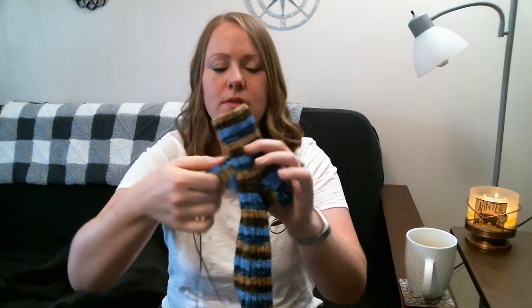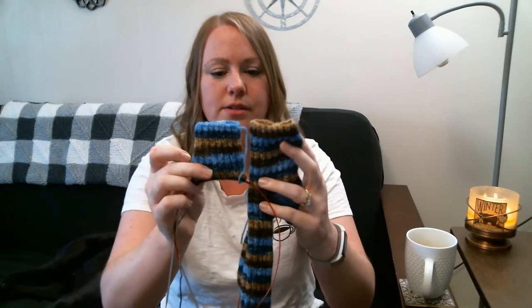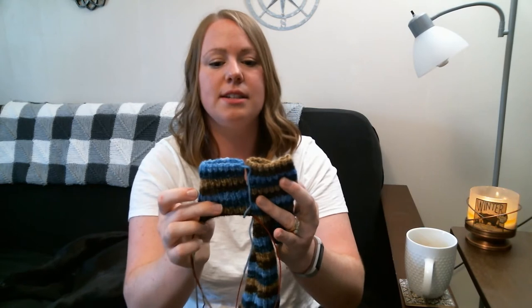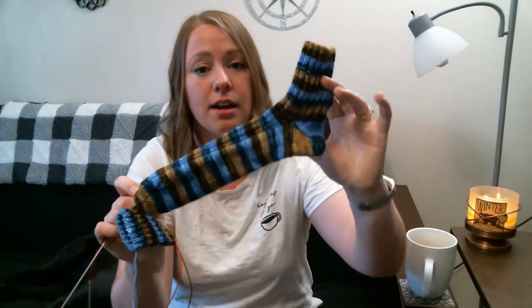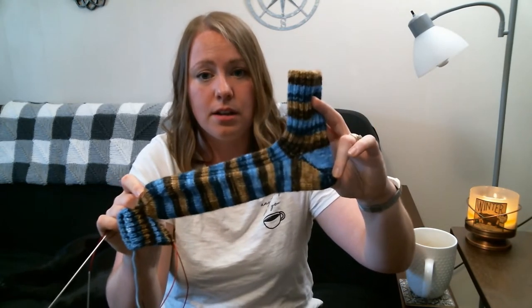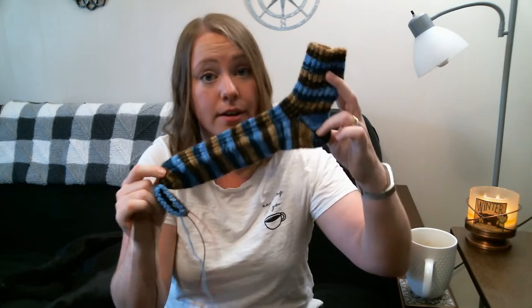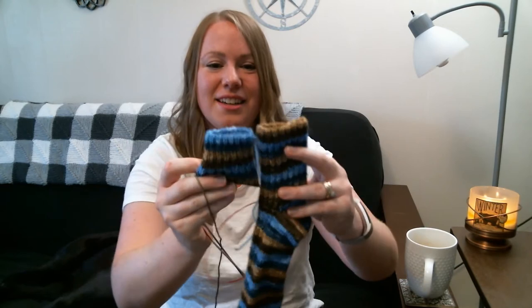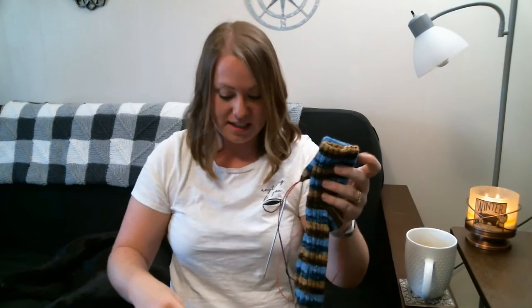So I did cast on the second sock this week. So you can see I'm working my way down the leg and I did offset the stripes. So they're going to work up in the same sequence, just at a different starting point. And I didn't use any contrasting yarn for the heel, so I'll just continue in the self-striping color on the second sock as well, and we'll see how that works up. So yeah, I'm excited to hopefully finish these soon.